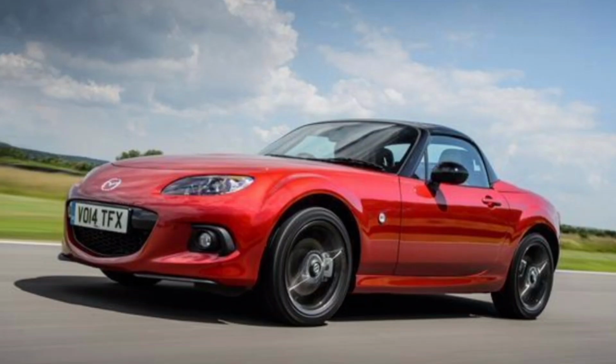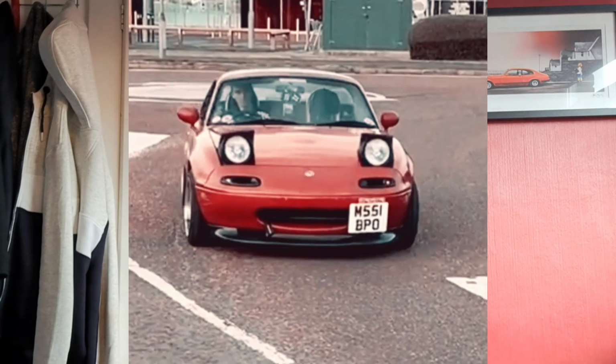I have got one that will crush your soul. Go on, then. The NC MX-5 is the best MX-5 out of them all. And there are so many reasons. It's not the best. It doesn't have pop-up headlamps. But NC, NA, NB, ND, as an actual sports car, for being a sports car recipe, it's the best.